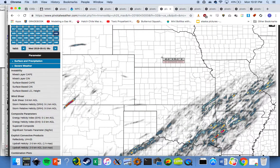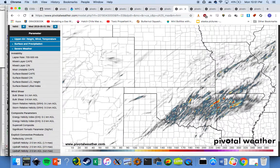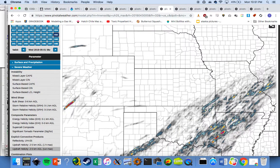We can quickly get an idea of the storm's motion by just looking at updraft helicity. So you can see that most of the storms are going to be tracking kind of at about a 30-degree angle north of east. And whatever measure this is, which is updraft helicity, is highlighting this area across northern Arkansas as perhaps having a little bit more aggressive thunderstorms.